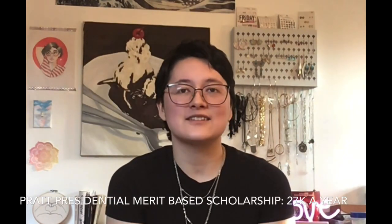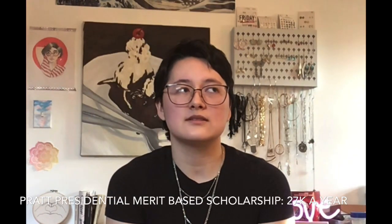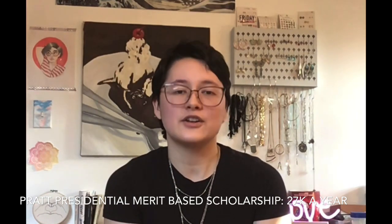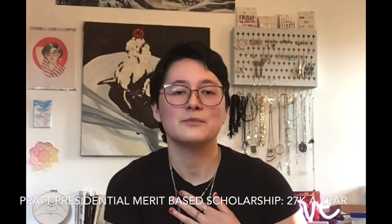From SVA, when I got in, I got $20,000 in scholarships per year, so I think that's $80,000 for 4 years. I also got this fun little sticker sheet, so that's really cool. And from Pratt, I got $27,000 in scholarships annually, which is a big number that I'm too tired to calculate over 4 years. It's over $100,000, and I'm very thankful and very blessed from the bottom of my heart to have that.